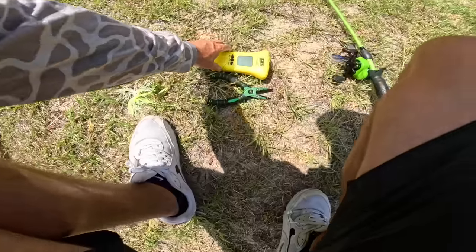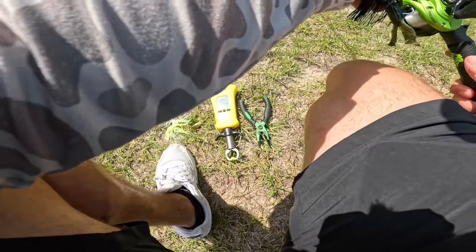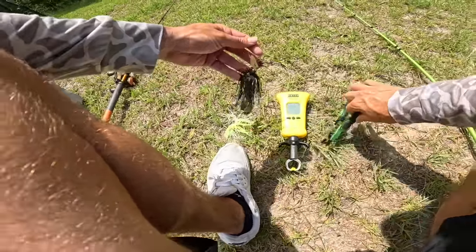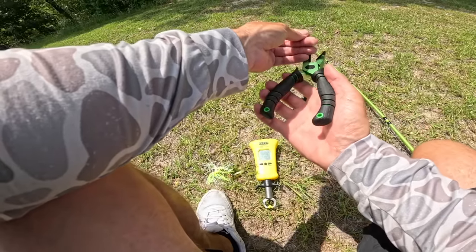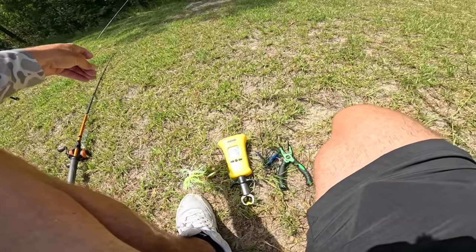As you guys can tell, we got a scale, we got some pliers with us today. If we catch a giant, we're gonna be able to weigh her, man. And the ponds that we're going to today have some really big fish, so y'all better stay tuned, man. Stay tuned, we're gonna be catching some donkeys.